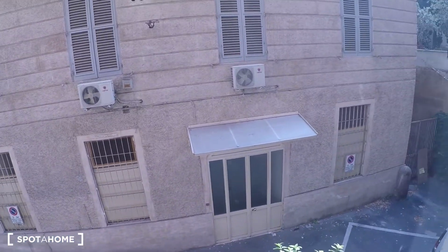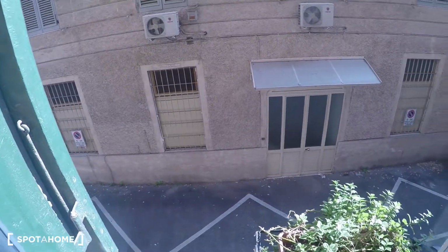Okay, and yeah, that's pretty much it. Over there there is a wardrobe. Okay, air conditioning in both rooms. Here the view is internal. Okay, to a kind of a parking.